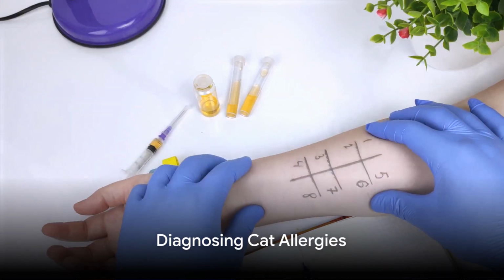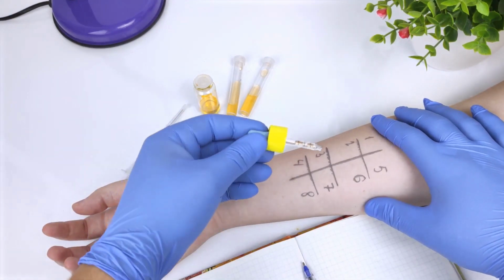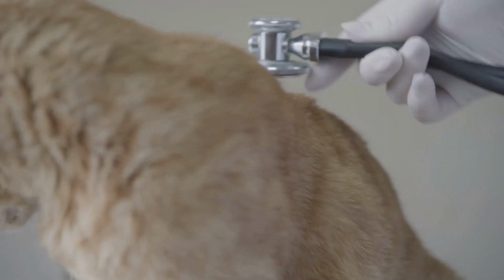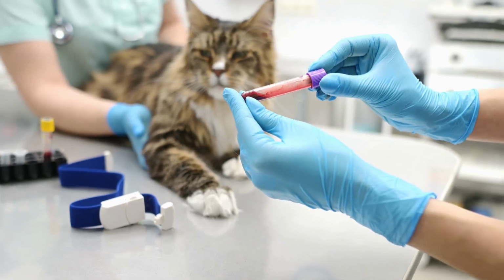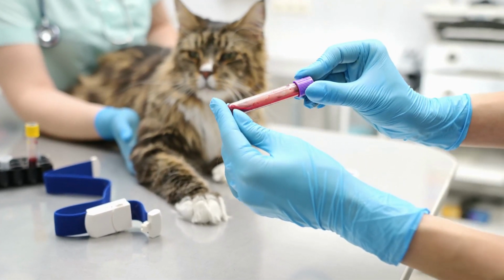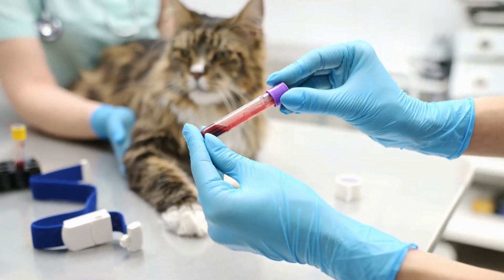If you're experiencing these symptoms, how can you confirm it's a cat allergy? To diagnose cat allergies, healthcare professionals typically use a combination of skin prick tests, blood tests, and symptom evaluations. A skin prick test involves introducing a small amount of the cat allergen to your skin using a tiny needle. If you're allergic, you'll develop a small raised bump.